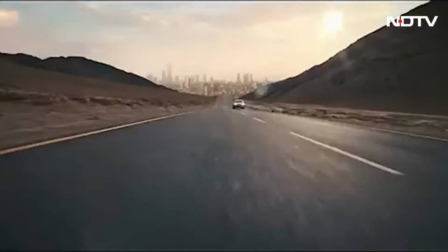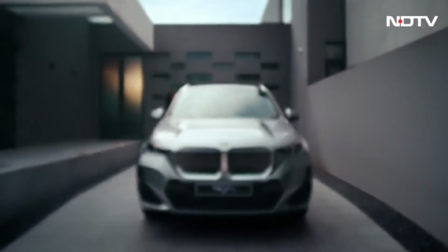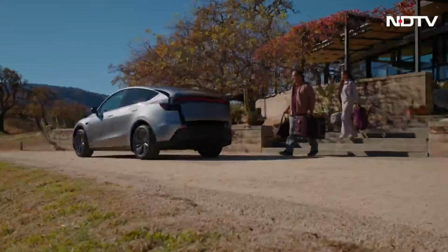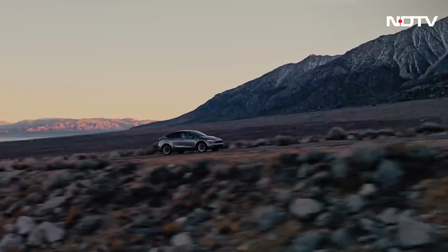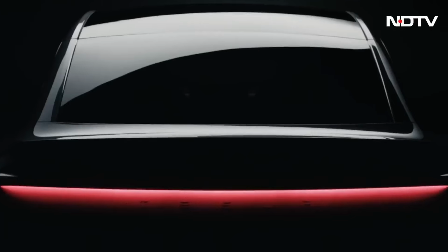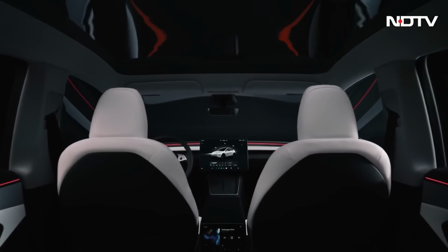In fact, the likes of Hyundai Ioniq 5, BYD Sea Lion 7 and BMW iX1 have sticker price under 50 lakh rupees ex-showroom. In terms of size, the Model Y will be one of the biggest SUVs among the rivals. Spanning over 4.7 meters in length, the 5-seater Tesla SUV is only second to BYD Sea Lion on the list.